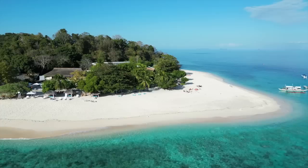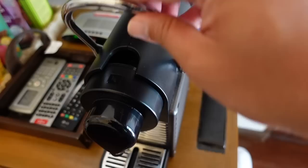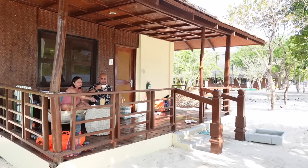We're done swimming and it's just so nice that there are lots of beach beds here. So it's just so nice to lounge here, de-stress, and relax. Another thing that we really like about Club Paradise Palawan is that they provide complimentary snacks. So for now, we're having pilipit for our merienda. Tara, kape tayo.